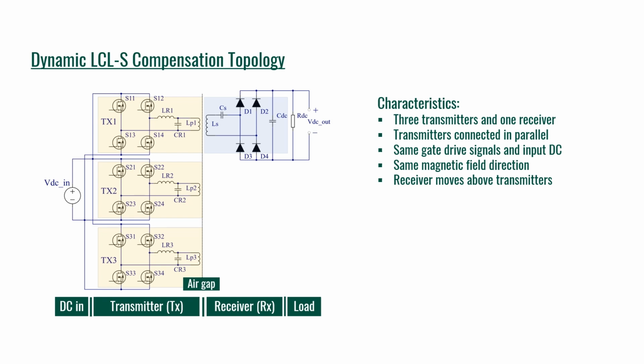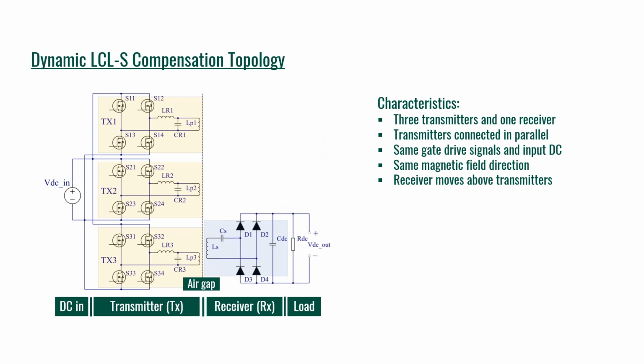The topology is called dynamic LCLS composition topology. There are 3 transmitters and 1 receiver. All the transmitters are connected in parallel. They use the same gate drive signals and input DC and generate the same magnetic field direction. The receiver can move above the transmitters during charging.